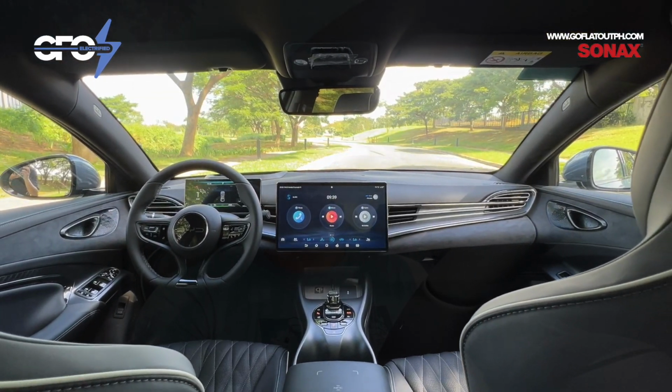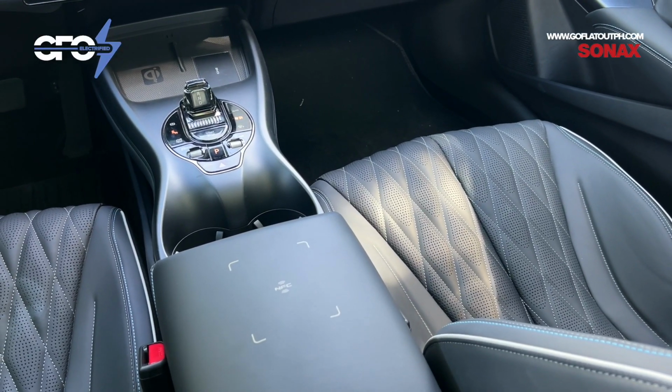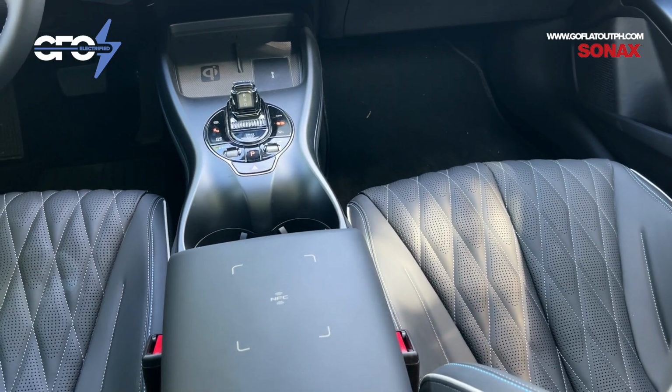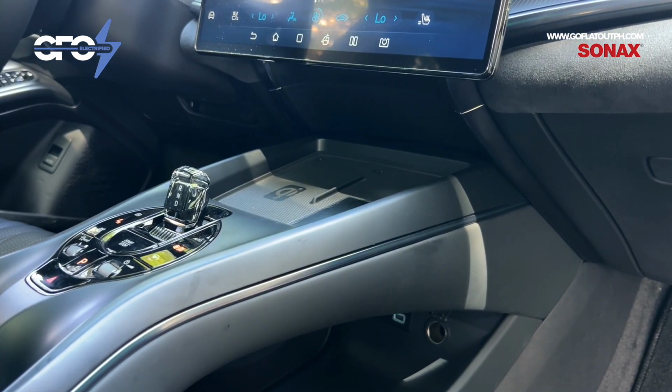Also, as you're gonna see here in the center console, you have a lot of storage places under the bridge here in the center console, along with two wireless charging pads just after the gear lever. The gear lever is actually even nice, the electronic gear shifter here. It's like in this sort of crystal housing.